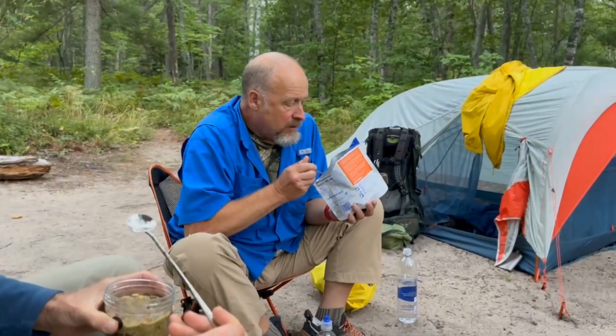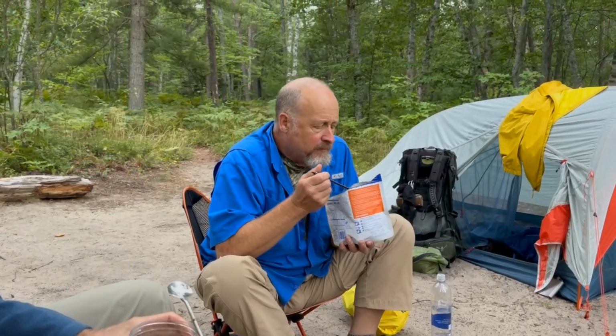And Dave is finishing up his chicken and dumplings. Every bite, man, it is so good. So we're just going to sit here and finish our meals, and I don't know, maybe we'll play cards if it doesn't get too dark. We'll see.